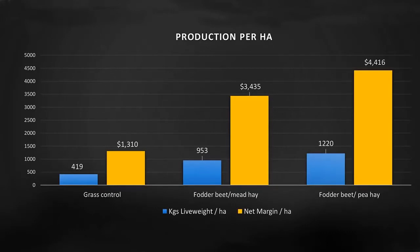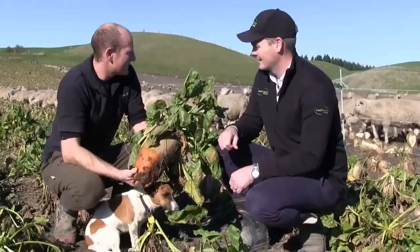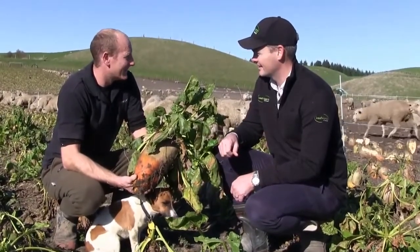Along with that, there were 1,200 kilos of live weight produced in the trial period. By the end of the trial, we were absolutely wrapped with the end result, especially given the season of such a dry early autumn and then a bit of rain at the end of it. To exceed both 1,200 kilos of live weight per hectare and $4,000 plus per hectare, we're absolutely wrapped. So we'll certainly be looking at implementing it again for next season.